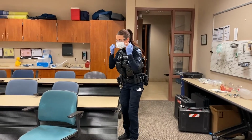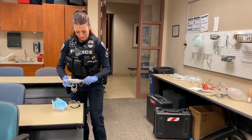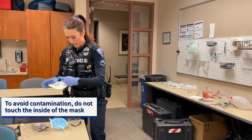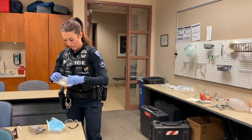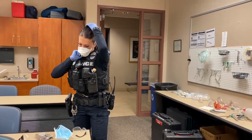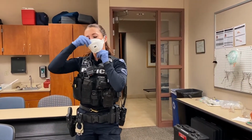First, be sure that your hands and gloves have not been contaminated. If they have, remove your gloves, wash or sanitize your hands, and don a clean pair of gloves. Avoid touching the inside of the respirator with a contaminated glove or hand. If inadvertent contact is made with the inside of the respirator, discard the respirator and use the next available resource. Put on the NIOSH-approved N95 filtering facepiece respirator.